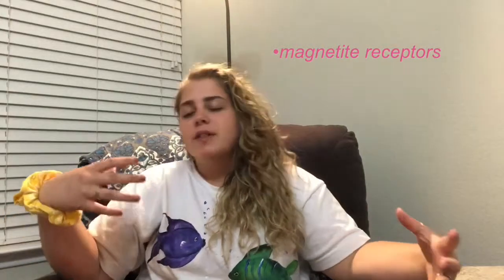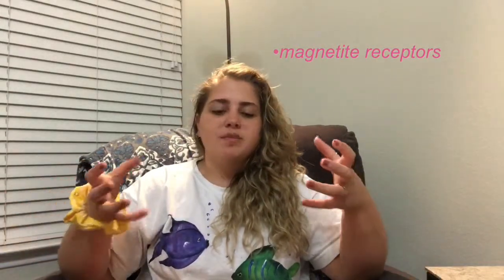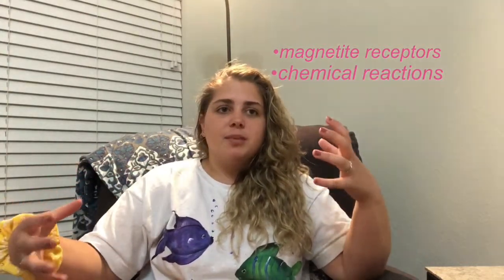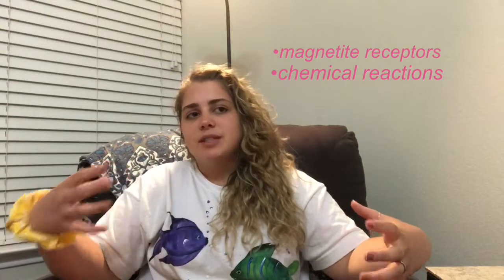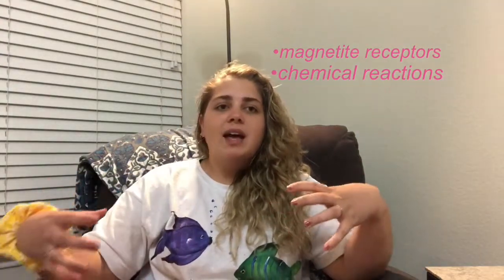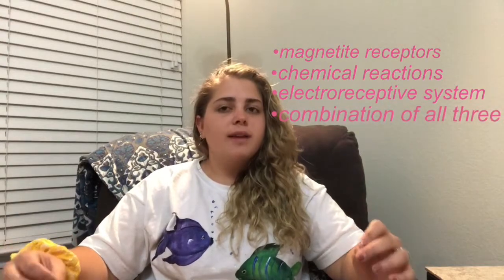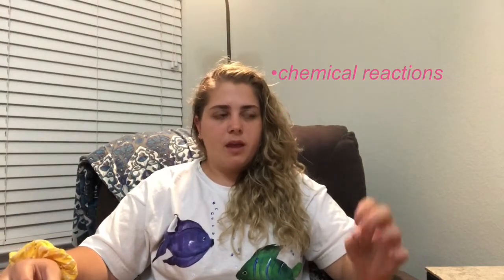Some think sharks have receptors filled with magnetite. Others hypothesize that sharks' bodies create special chemical reactions that help to heighten their magnetic sensitivity. There is a possibility that the electroreceptive system ties into this ability, and still others believe that it's a combination of all three. So why is this information important to us?